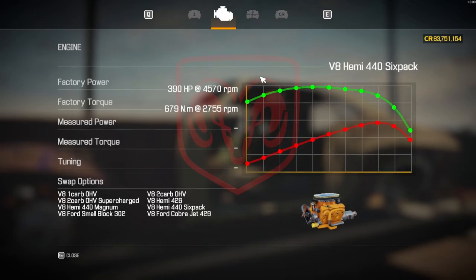The engine in this one is the V8 Hemi 440 six-pack, and I am just going to leave what's in there. We've got some options to change it to, but I want to test all of these out with the engines that they come with. This one's got 390 horsepower with all the performance parts. Hopefully we can increase that by quite a bit and again get this one down the drag strip and hopefully have a slightly better day than we had today. I'm still very happy with coming second with that Plymouth Barracuda.